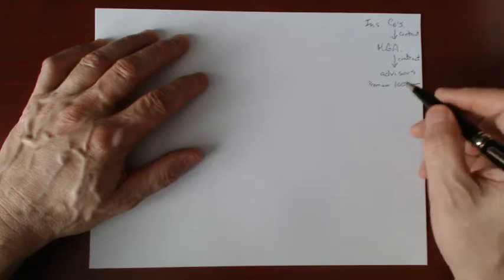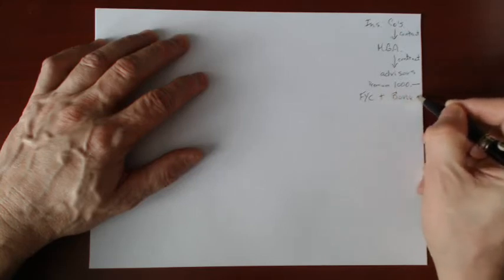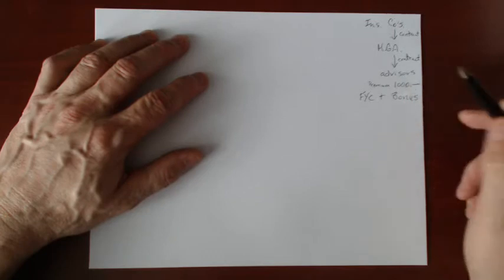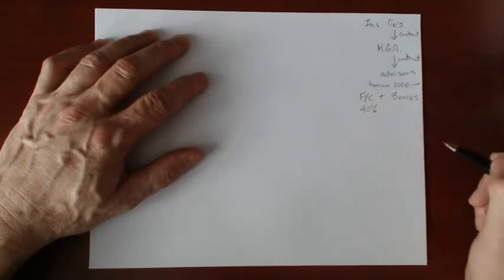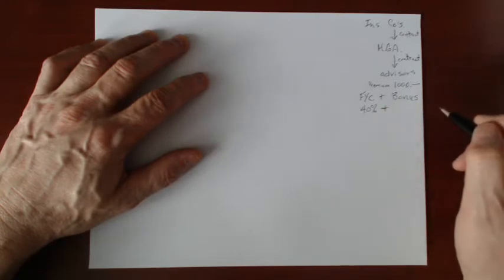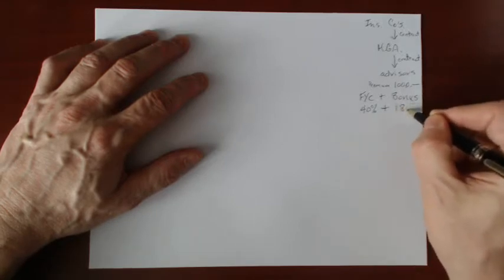Now, the formula for that commission is first year commission plus a bonus. Now, how does that work? Well, the first year commission is a percentage of the premium that's paid by the client. And for a term policy, most of the insurance companies will pay 40% of that premium plus a bonus. The base bonus for most MGAs, if they don't have volume with the insurance company, is about 180.